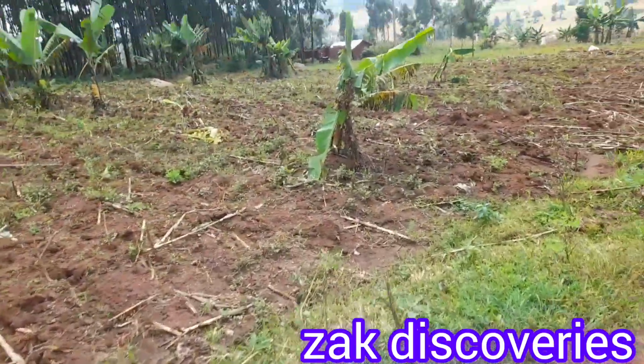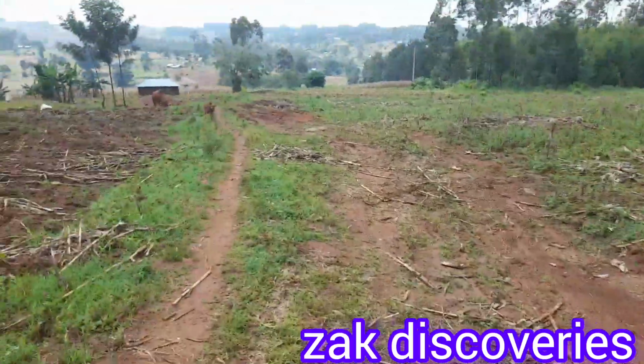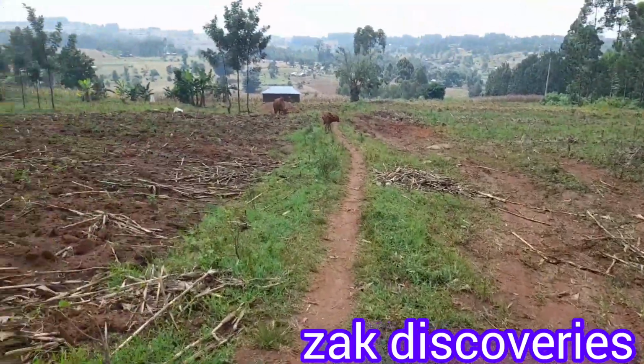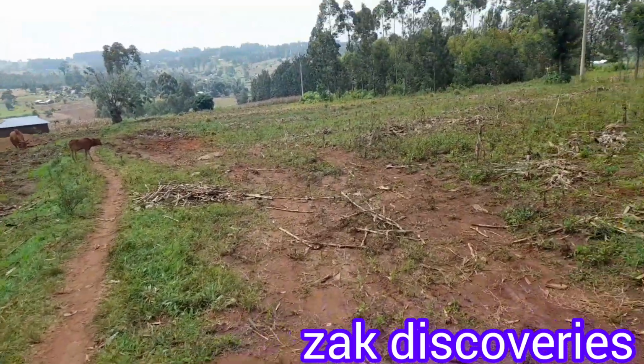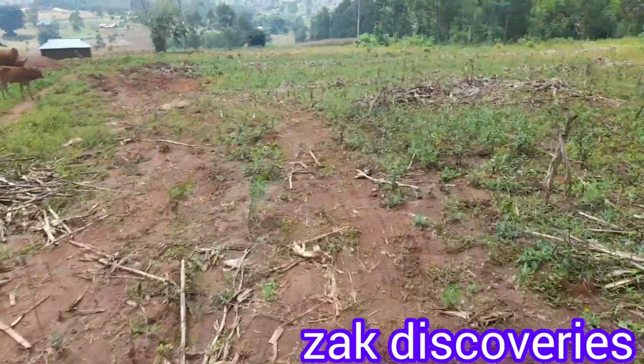Now, I'm just showing you how we leased this land. But remember, we were supposed to pass here. But this dumper also diverted the route to this place.